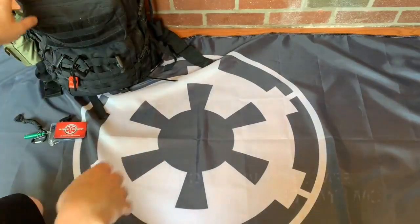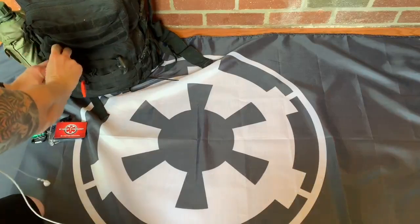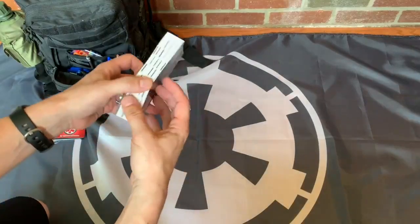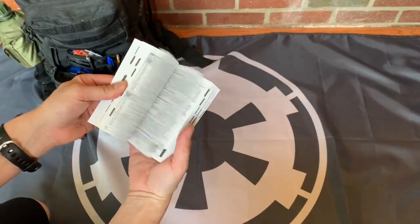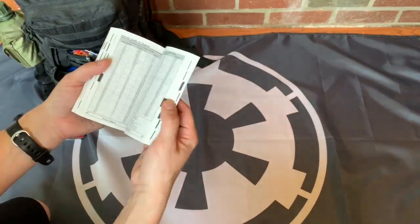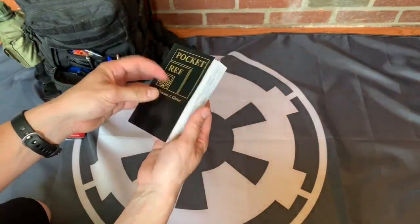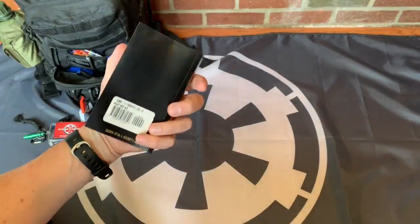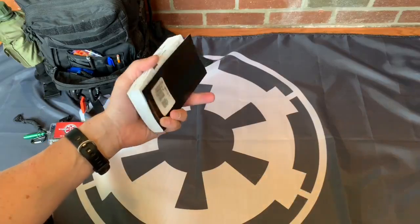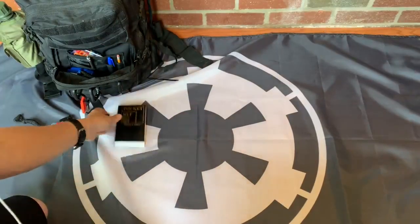Getting on to the inside of the backpack, and you're going to have to bear with me because there's quite a few items in here. But I have all sorts of things in here. I've got this pocket reference guide that has information from different types of nuts and bolts dimensions to SOS and Morse code signaling and different measurements. I mean, this thing was fairly expensive. And I got it off of Amazon, I believe. I forget how much I spent on this, but this pocket reference guide could come in handy at some point.